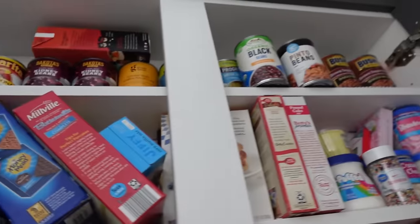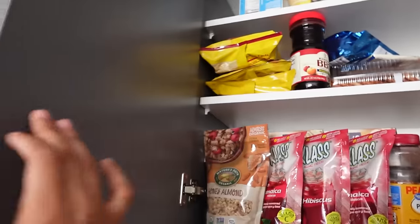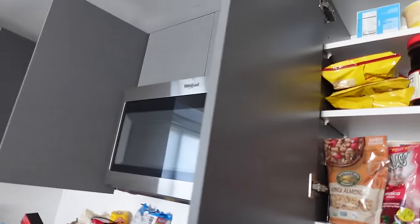Then we have all the canned goods up here. I put those here because I don't have a pantry, and because I think I'm going to swap the way I organize these two cabinets. I think I'm going to put dishes and things like that here because I don't have that many. These are kind of all my dishes, and then these mugs and the glassware. So I'll swap them so all the food stays on one side of the kitchen.